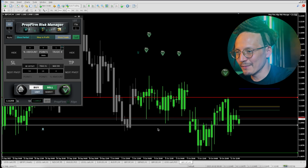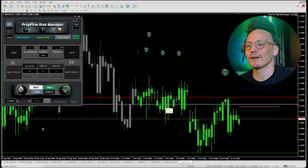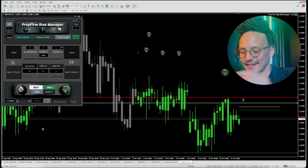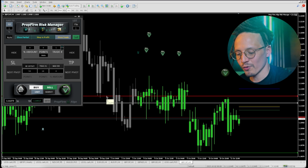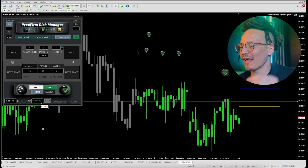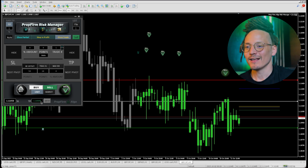Now I have my limit entry, and this is what I did right before going to sleep, and it played out beautifully. Let's find the exact values. We're going to start off with setting our stop loss, which is right here, and the stop loss value I had was 1.11459. So this is where I had my stop loss, and we had the final TP at 1.10905 right here. And this was the setup.